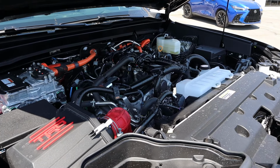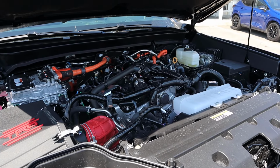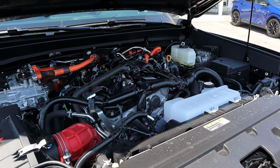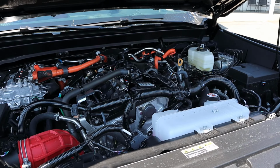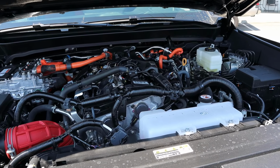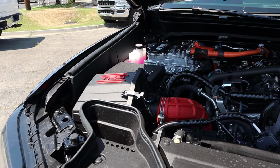So powering this is a turbocharged 2.4 liter four cylinder that is paired to a hybrid system and an 8-speed automatic transmission. Fuel economy is 22 around town and then 24 on the highway, with power outputs being 326 horsepower and then 465 pound-feet of torque, and of course, TRD air intake.